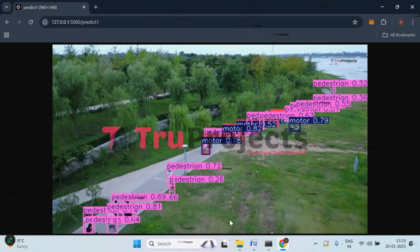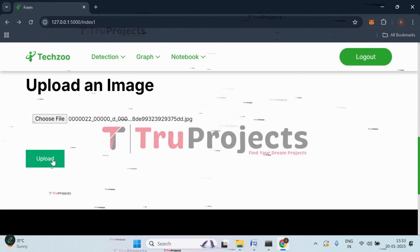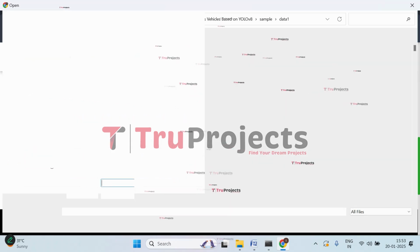So here we have the prediction that multiple pedestrians are detected. Motor is also detected. You can observe, right? All the pedestrians are detected in pink color bounding box and motor is detected in the blue color. Let's get back. Let's try with some more.